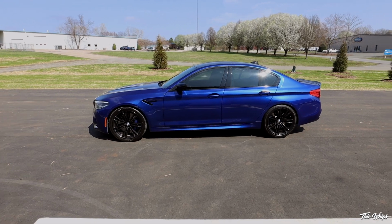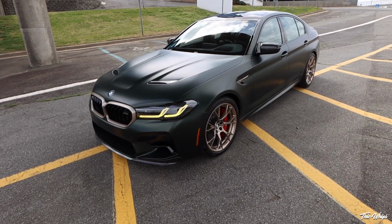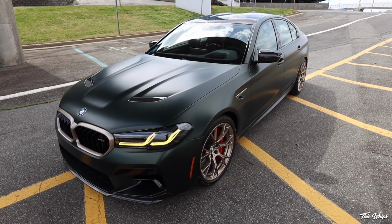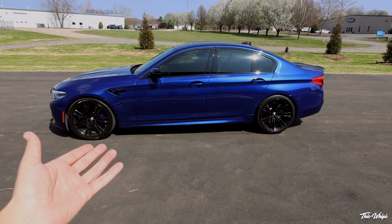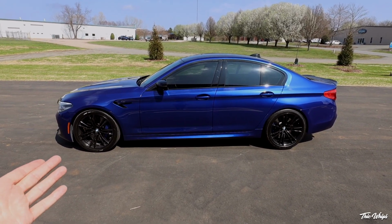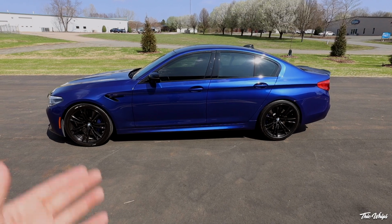Huge difference. I also really like the deep green frozen metallic on the CS with all the gold trim. It just stands out and makes it so much more unique. But Marina Bay Blue, M5 Comp, you really can't go wrong for the money. It looks incredible, big enough for your whole family, handles really well, and the thing is fast.